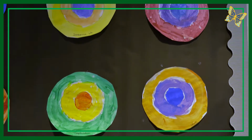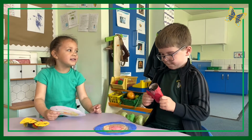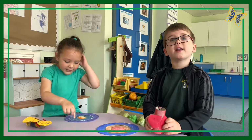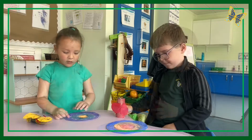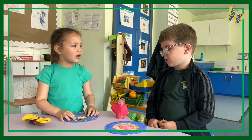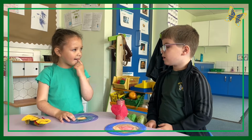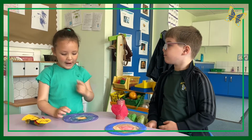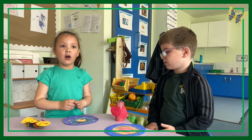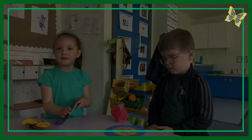So which are the primary colours? Red, yellow and blue. Brilliant. And what are secondary colours? Orange, green and purple. So I used red and blue to make my purple, and blue and yellow to make green, and for the orange I used red and yellow to make the orange.